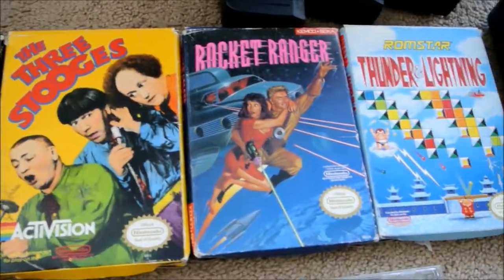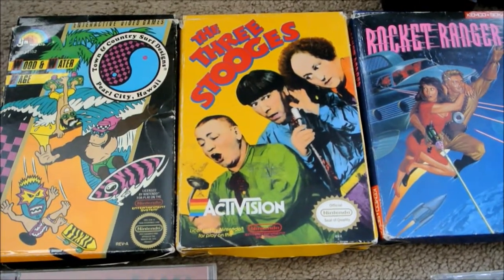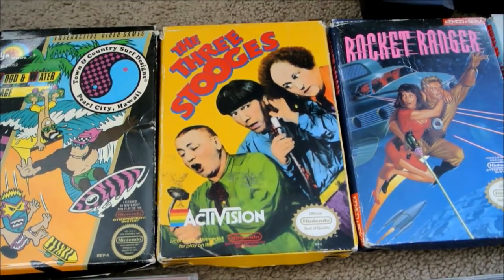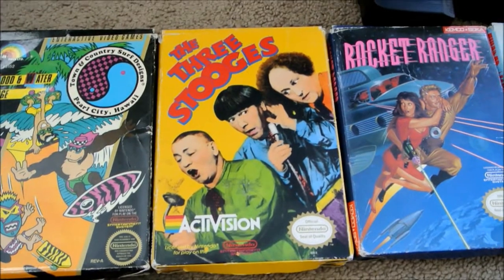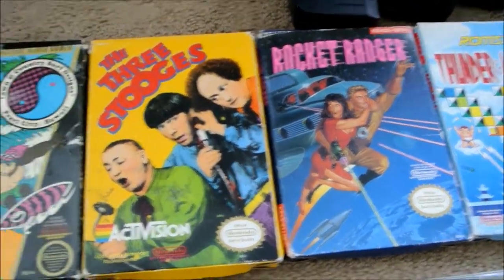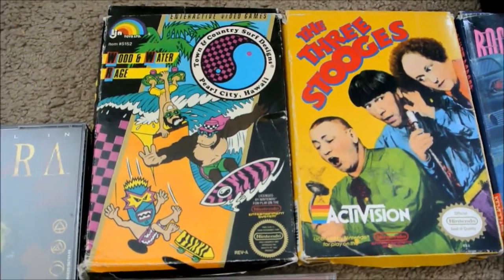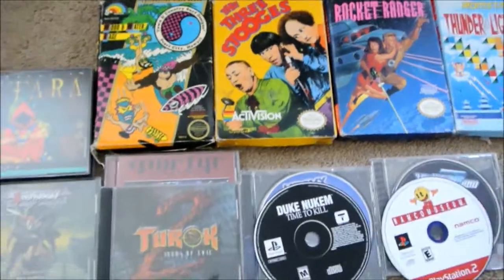4 boxed NES games. These were $1 each. He was actually going to give me the Three Stooges for free because he just thought it was a horrible game. But I ended up giving him $1 for each one. Rocket Ranger, Thunder and Lightning, Three Stooges, and Town and Country Surf Design. So that was the first yard sale.